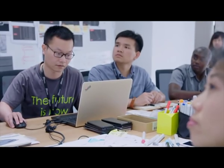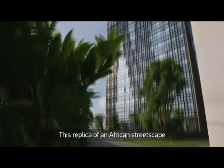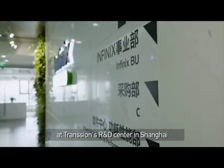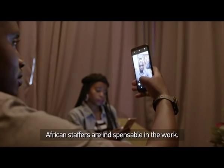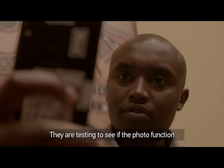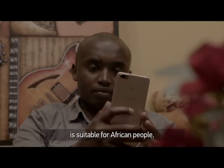This replica of an African streetscape at Transsion's R&D center in Shanghai is designed to recreate a typical daily environment. African staffers are indispensable in the work. They are testing to see if the photo function of a newly developed product is suitable for African people.